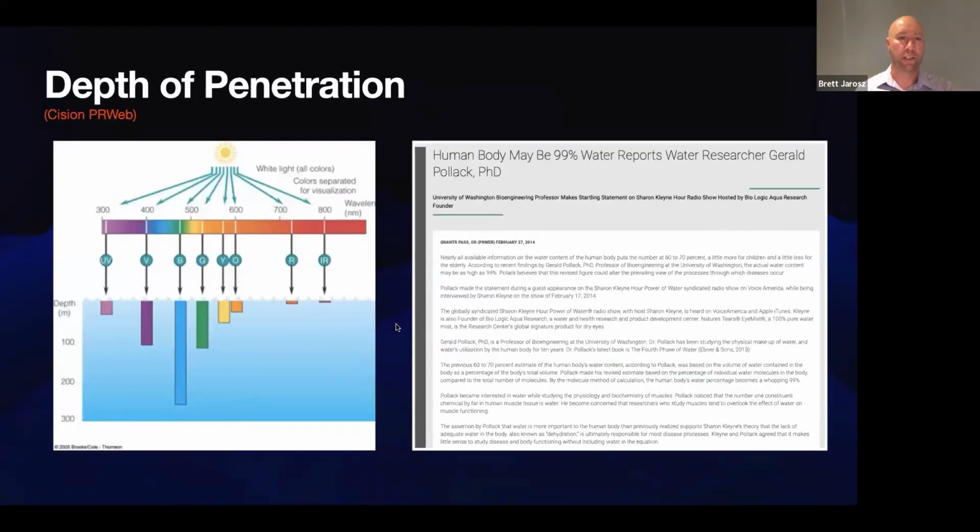Now, I'm using this one to create a picture in everyone's mind about this idea of depth of penetration, because a lot of people will start to talk to you about how you need power. You need to have your 40 and 50 watt lasers to get the photons or the light to be able to penetrate. And we'll talk about this more as we get towards the end of today's lecture. But if we look at this picture here on the left, we're looking at the different forms of wavelength here. So we can see around that 800, that infrared, we can see the red.